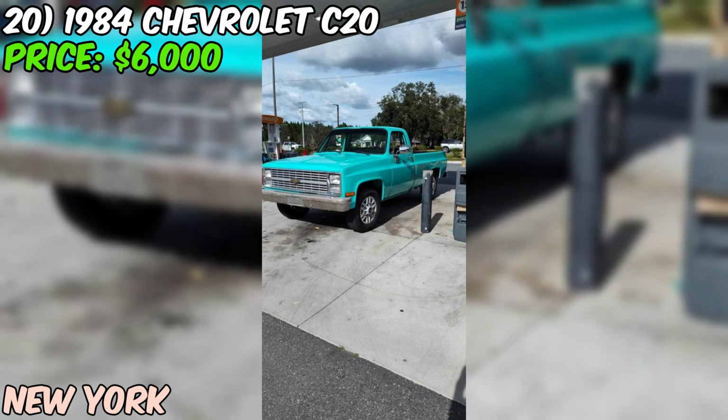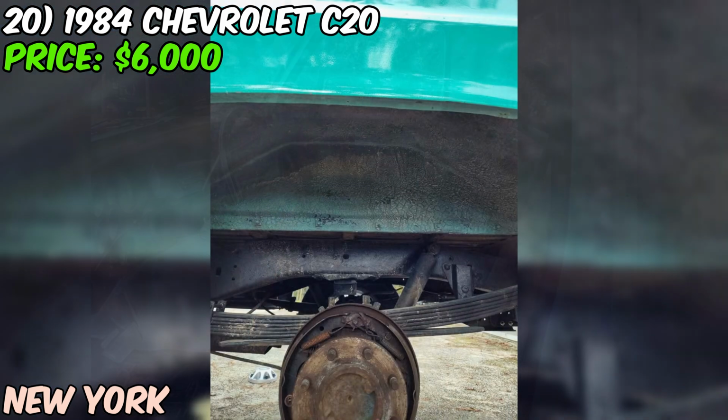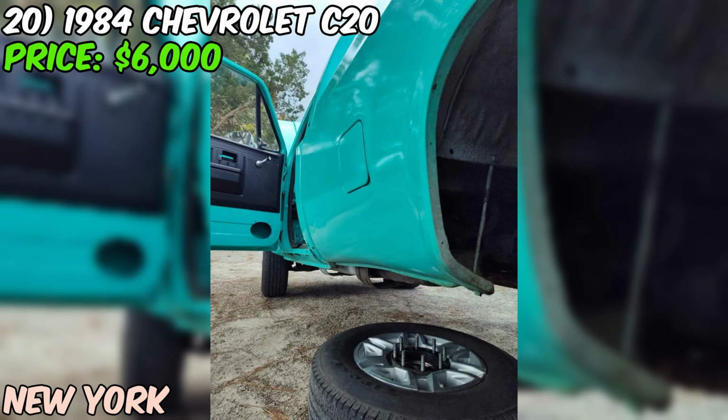Number 20. Let me tell you about this 1984 Chevy C20 that's asking $6,000. This is actually an interesting find with some notable upgrades and recent maintenance work. The truck has covered 77,500 miles, which is relatively low for a vehicle of this age, and it's got the reliable combination of a 350 small block Chevy engine paired with the sturdy TH400 automatic transmission.